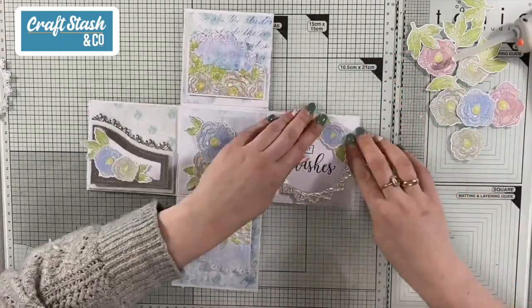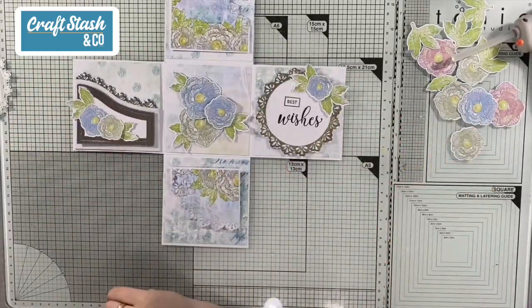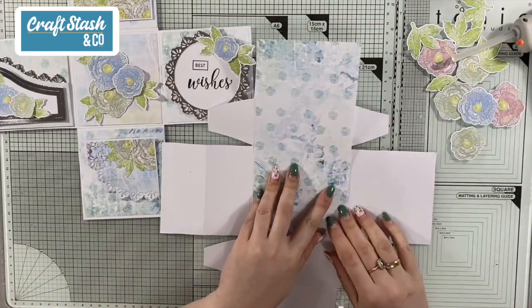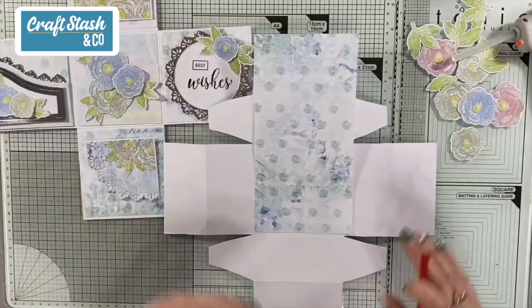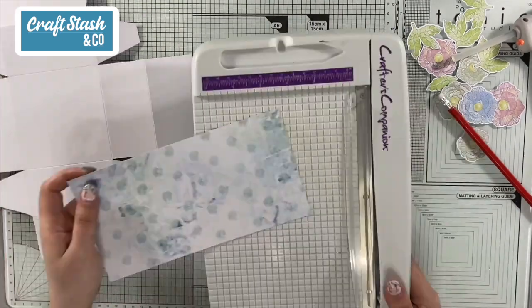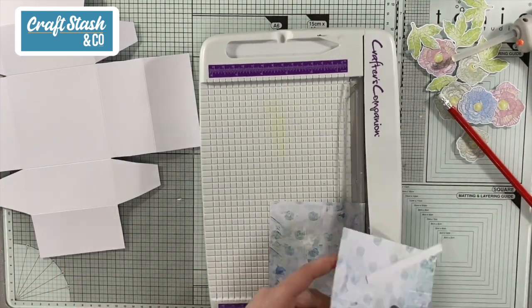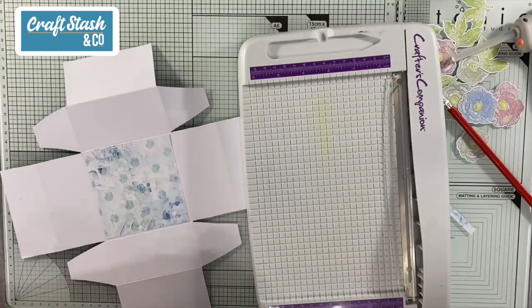So this is going to be the inside portion of my box, and then I'm going to proceed with the lid. As I've mentioned before, I am using the same background paper which I've used for the flaps on the inside of the box, and then I will use the flowery design for these little narrow sides of the top lid of my explosion box.